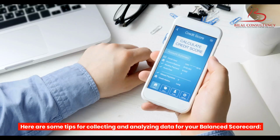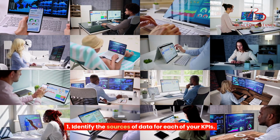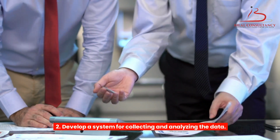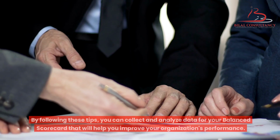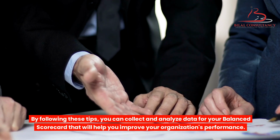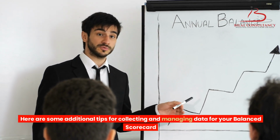Here are some tips for collecting and analyzing data for your balanced scorecard. 1. Identify the sources of data for each of your KPIs. 2. Develop a system for collecting and analyzing the data. 3. Make sure the data is accurate, frequent, and consistent. 4. Analyze the data to identify trends and patterns. By following these tips, you can collect and analyze data for your balanced scorecard that will help you improve your organization's performance.